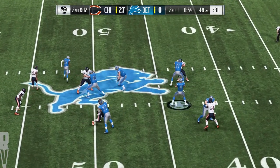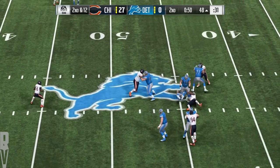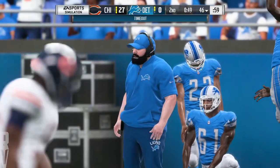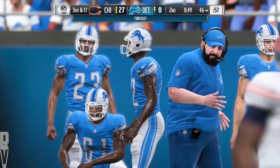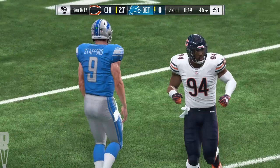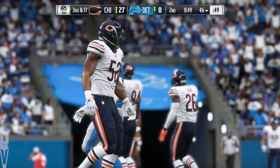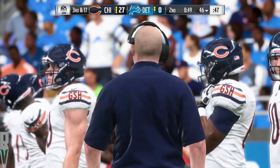Now Stafford, and he's going to be swallowed up. Sacked back at the 45-yard line. And now maybe they want some extra time to talk about this 3rd and long play as we'll get a timeout. As they get the stoppage with just under 50 seconds remaining in half number 1.